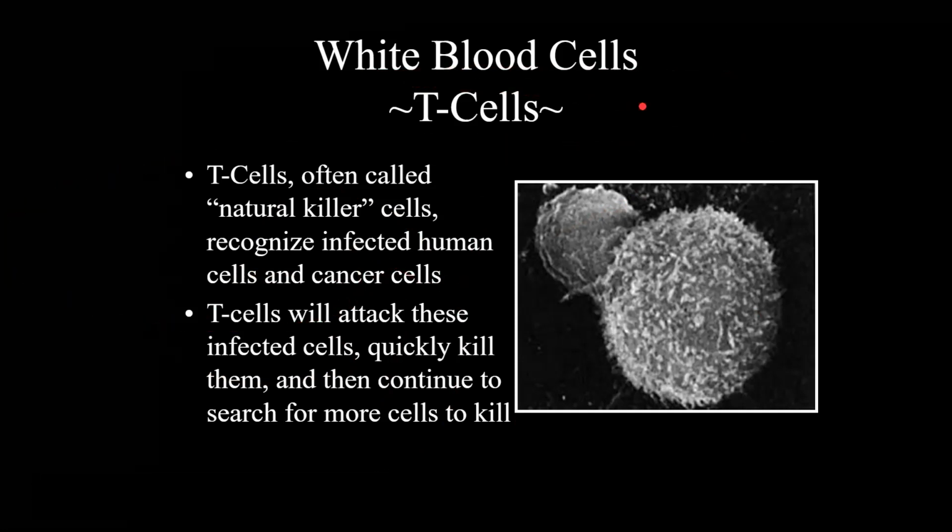Any questions on some of our different white blood cells so far, or some of the different aspects of the second line of immune system defense? Quick question. I heard someone say that viruses aren't actually alive. How does that work? That is an excellent question.